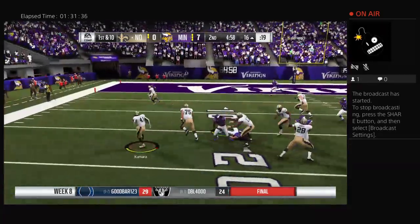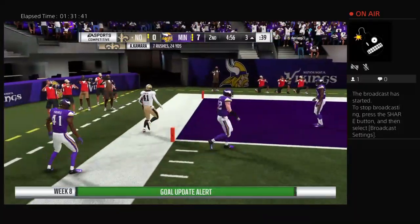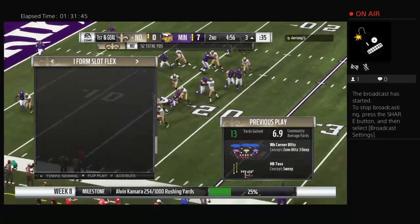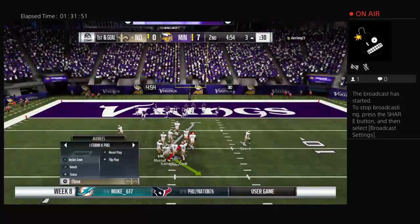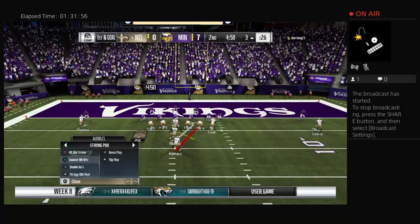Now a pitch out to Kamara. Another 13 yards there, twice in a row, and they're on the move. Another 1st down as well. We don't talk about it very often, but sometimes there's a dip in intensity when you start the 2nd half, which can manifest itself in some sloppy tackling. And how about right there? He ran right through that weak tackle attempt.